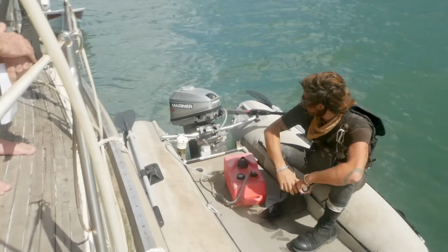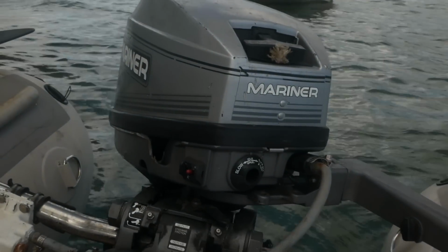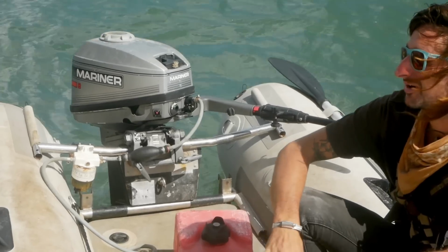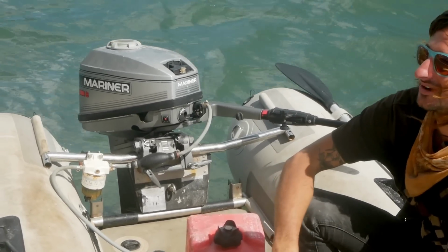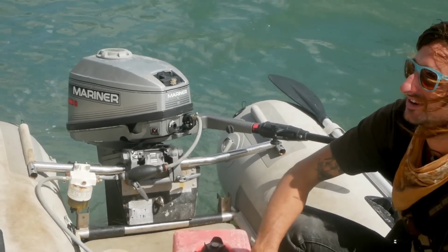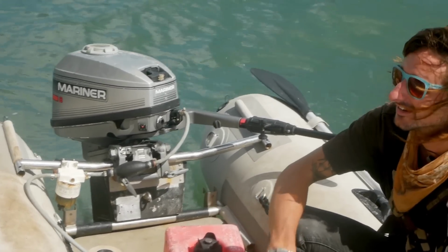This is a Mercury Mariner 2-stroke. I got it in Key Largo. It was brand new from, whatever, 1992. I actually don't know the year, but it's gotten a little bit more beat up since. But it's a champ. And I see it's an 8-horse.